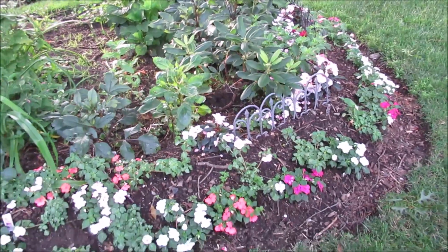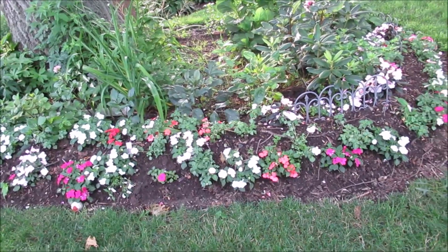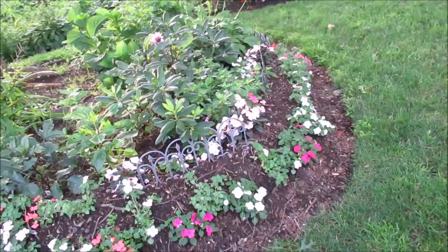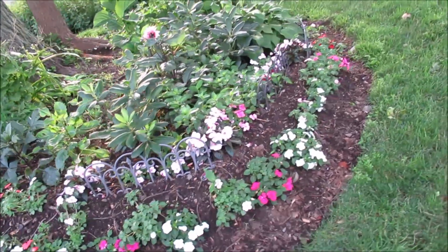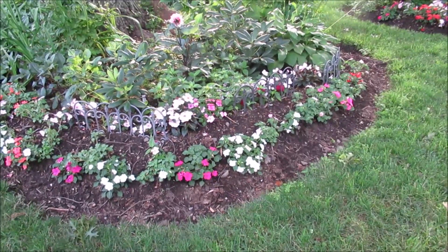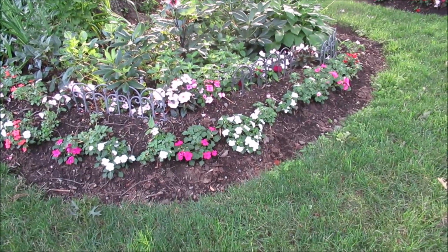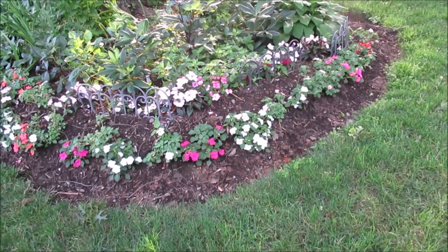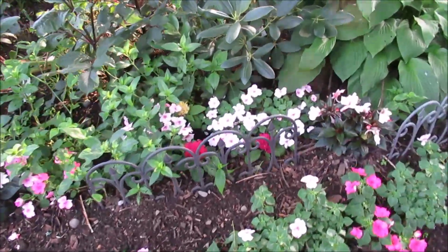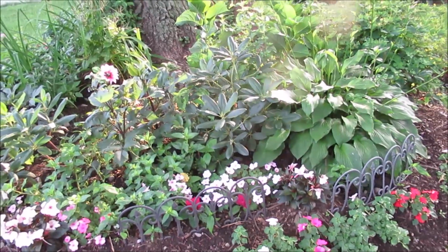But in the meantime, the annual impatiens are spreading and taking over. They're actually touching one another. And that's where we want to go. That's the direction that we want to take this, making this bed really beautiful.